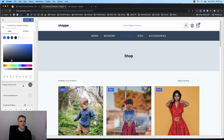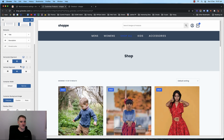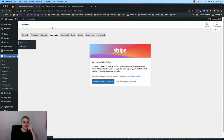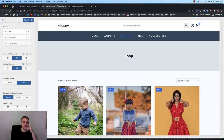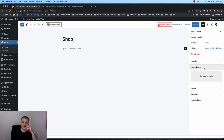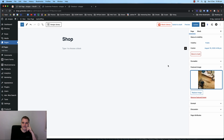And it does say image overlay, so I think there is an option to add an image in here. Container background image, so it's the featured image. Say you wanted the featured image for that shop page. That shop is a page, it's here, and it's set to display the featured image of that page. So we'll come into pages, all pages, edit, go to featured image, and select an image. Let's add this image, and we'll add that.